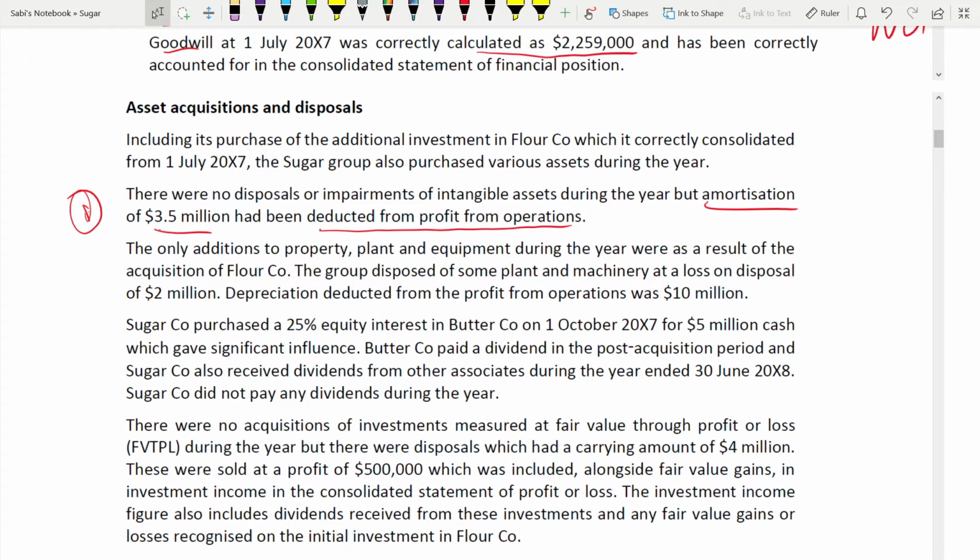Third, each paragraph talks about one particular thing only. For example, the first paragraph talks that it has been correctly consolidated. The second paragraph talks about amortization. The third paragraph talks about property, plant, and equipment. So for property, plant, and equipment, okay, they have disposed of some of them at a loss of 2 million. Our focus is on calculating how much cash they have received from selling, because we have to show the impact on the cash flow. And also depreciation relating to property, plant, and equipment will come. So this has been deducted, 10 million. So number two is this.